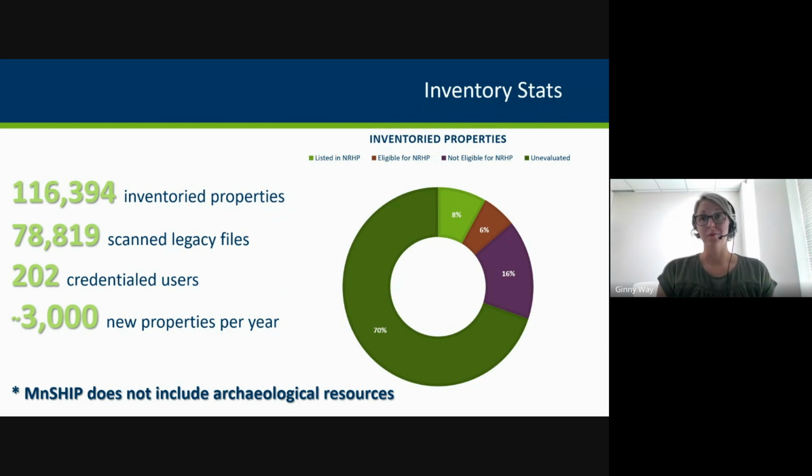And we add about 3,000 new properties per year to the inventory. So about 70% of our properties within the inventory are what we call unevaluated. So they were surveyed for some reason. There was no reason to undertake an evaluation. And so it's simply information that they exist on the landscape.